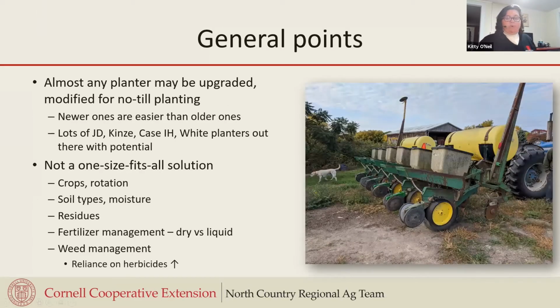So general points to begin here, and then we'll go kind of front to back through the corn planter and talk about some other components. Generally, it turns out almost any planter can be upgraded. The newer ones are much easier to upgrade than the older ones. And sometimes the newer ones don't even need to be upgraded. Even if they aren't sold as a no-till planter, they often can be a no-till planter. But the older ones, there's a ton of John Deere, Kinze, Case, and White planters out there. Those seem to be the most popular ones. A lot of them have the potential to be upgraded for no-till methods.